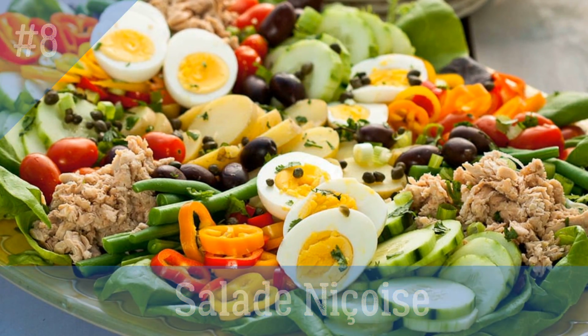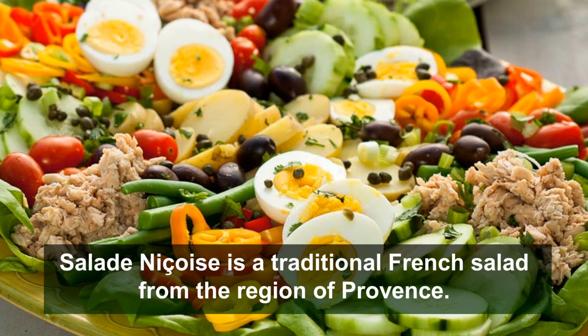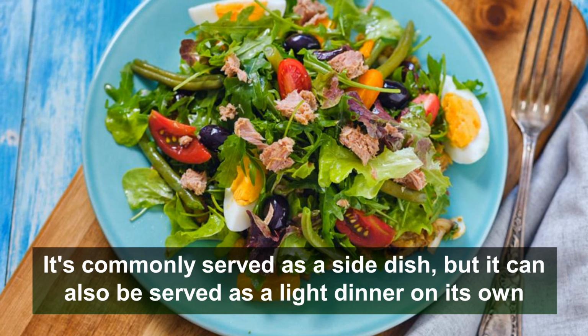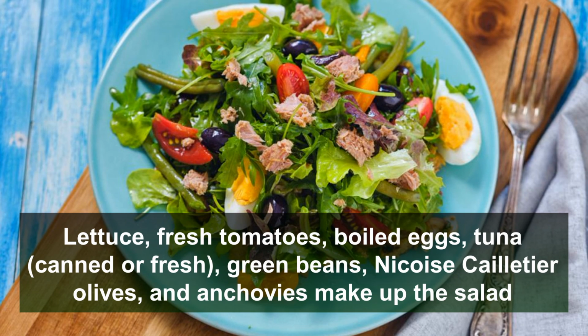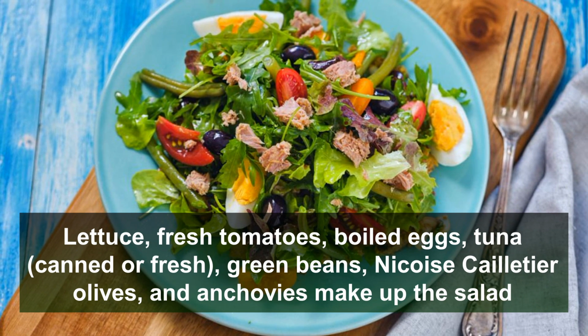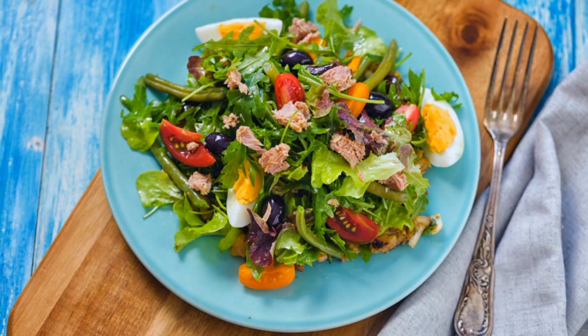Number 8. Salade Niçoise. Salade Niçoise is a traditional French salad from the region of Provence. It's commonly served as a side dish, but it can also be served as a light dinner on its own. Lettuce, fresh tomatoes, boiled eggs, tuna, canned or fresh, green beans, Niçoise cailletier olives, and anchovies make up the salad.